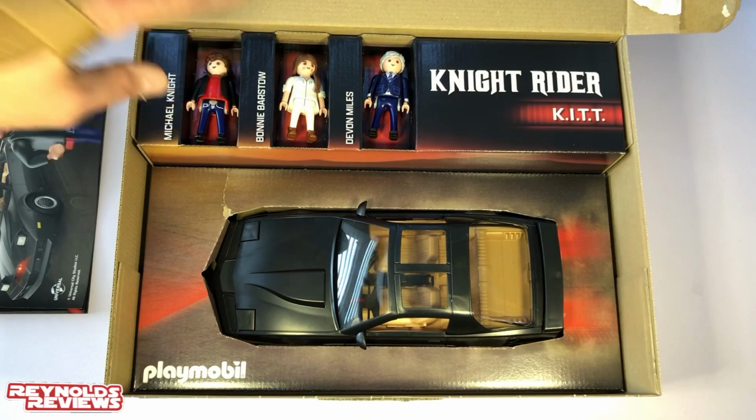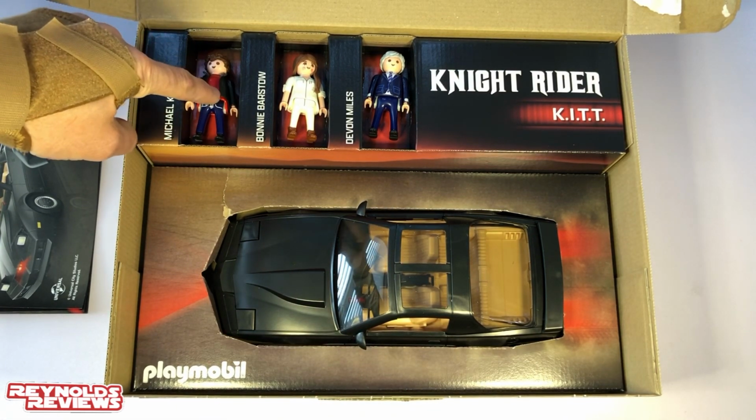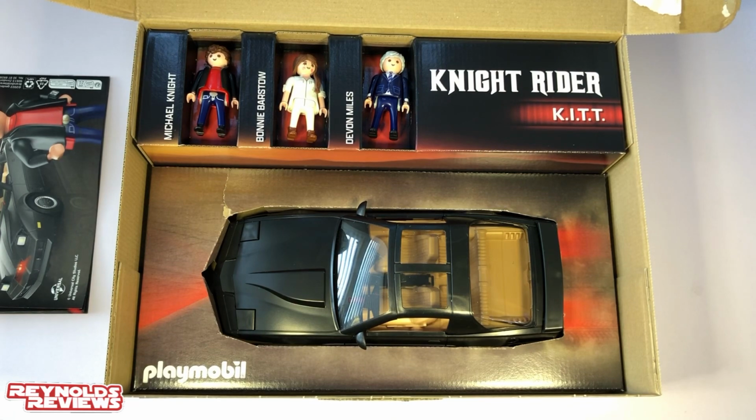Now, this was sealed, the box was sealed, so it's not been opened previously, so I can only assume this has just been done at the factory. The car's just been chucked in the box without its bag, and Michael has just been chucked in upside down. Now, again, not a big deal, the car looks fine, but just one of those things that you think, just a bit of attention to detail, you know, you want to feel that these people that are packing these products care about them, you know, but I guess not.